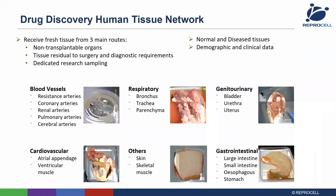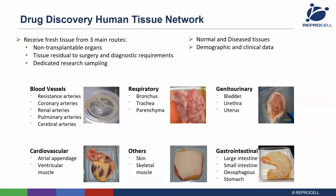We receive fresh tissue from 3 main collection routes: non-transplantable organs from the transplant networks, tissue that's residual to surgery and diagnostic requirements from hospital sites, and dedicated research sampling. We can collect normal and diseased tissue, and also we can access demographic and some clinical data. This slide is just a snapshot really of some of the tissues we routinely access for projects. And more information on the different tissue types that you can access is available on our website if you're interested.